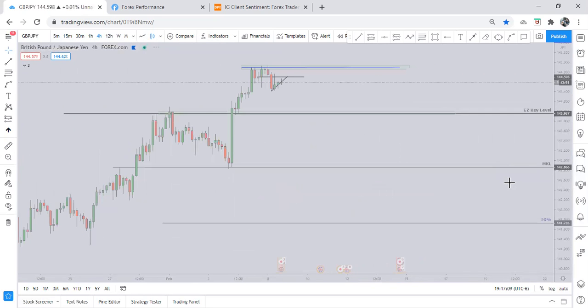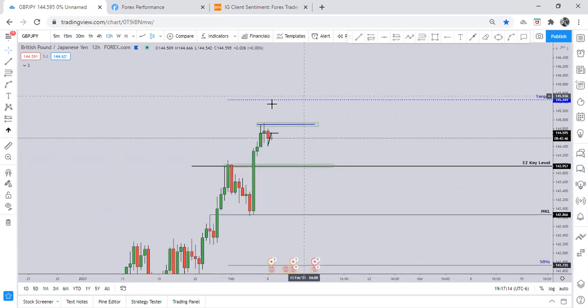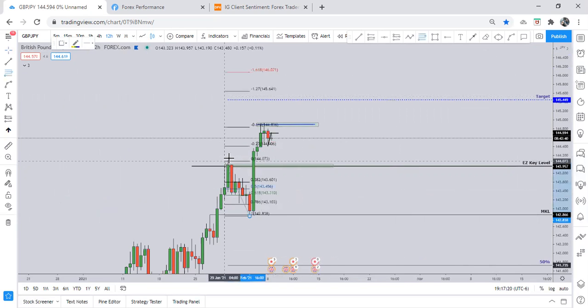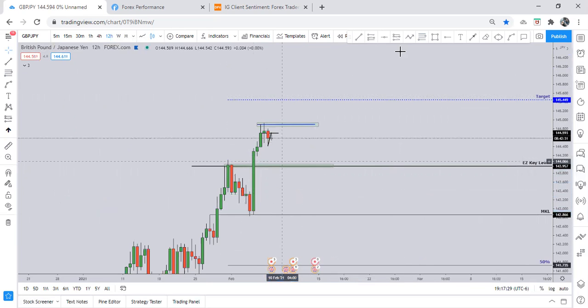Same procedure. This is GJ. I want to sell, but I have this target over here, right? I still might slip. But if you grab from point A to point B, we already got the negative 27 and 61.8 reached. So we're looking for a minor pullback, like that, in continuation to my target, which is 145.500.